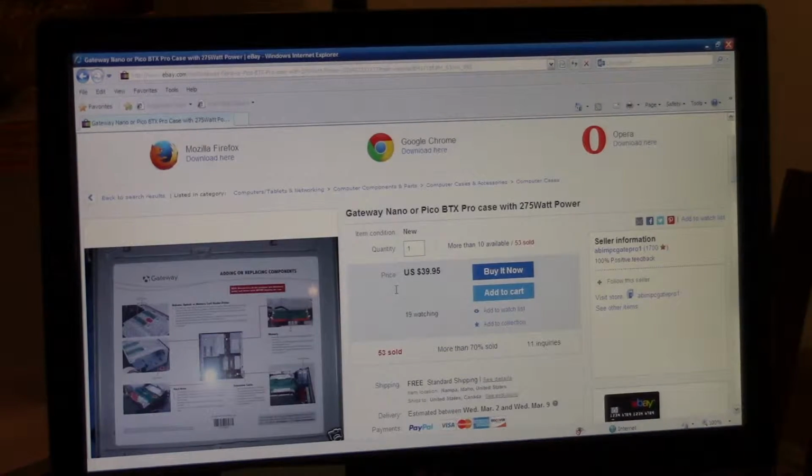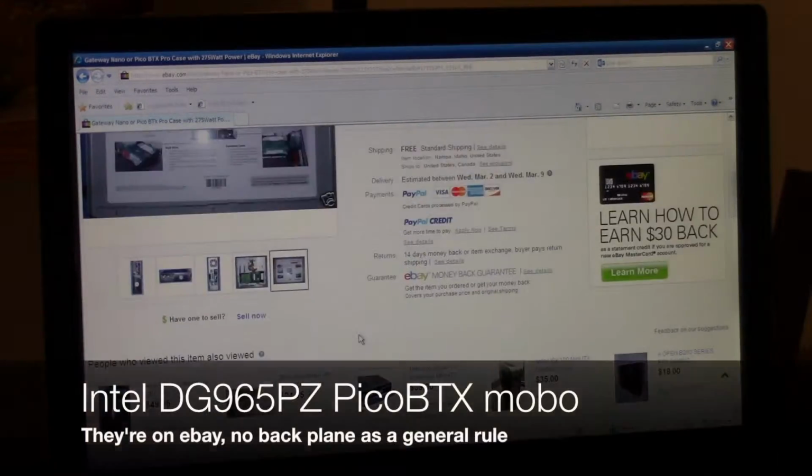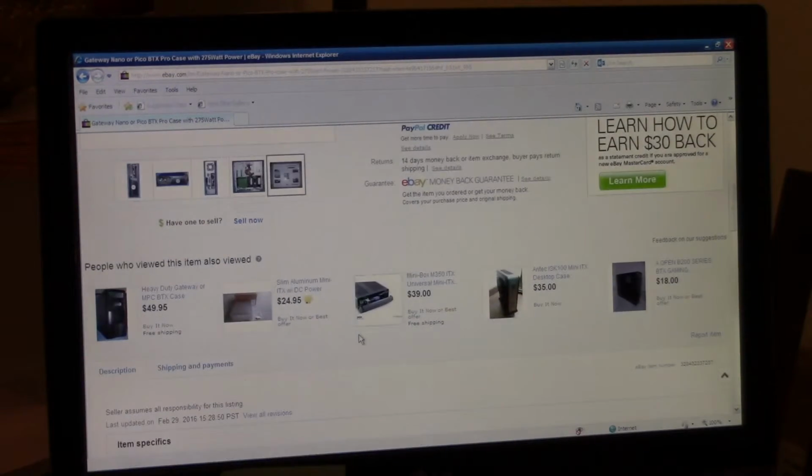That's $40, and they have a ton of them. So you could probably get the same board that I have, the 945PZ, and knock yourself out. But anyway, that's it.